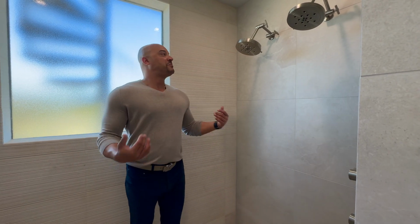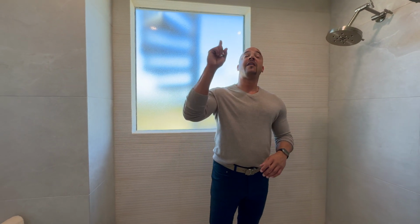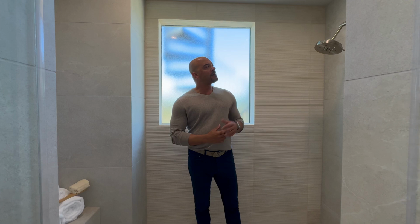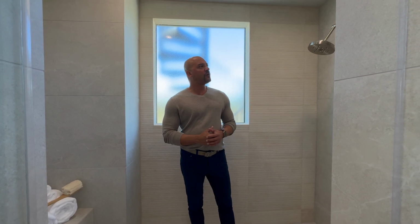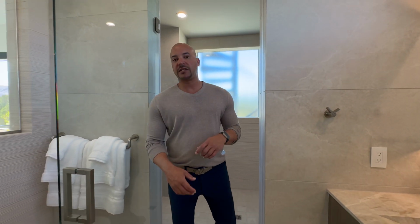I don't know. To me, if I were customizing this home, I would probably do 1 shower head and then have a rainfall shower head above me. That's kind of the typical setup. So I'm not sure what they did this for, but kind of interesting. I'd like to hear the design philosophy behind it. And you guys let me know, is there something that I'm missing? Do you like this, or would you rather have kind of the more conventional rainfall shower head?